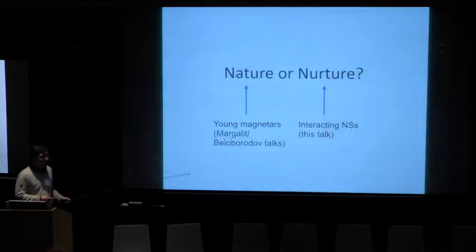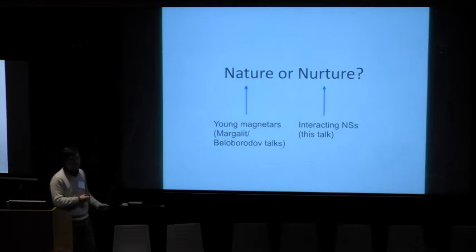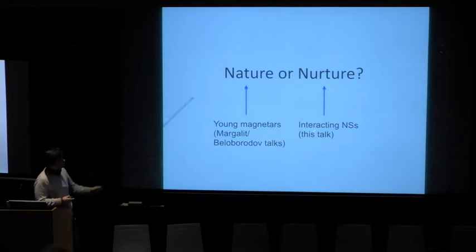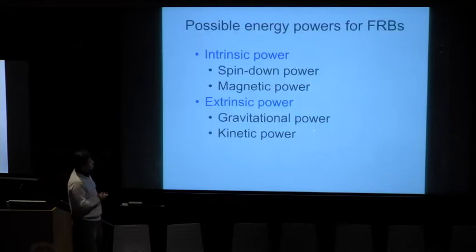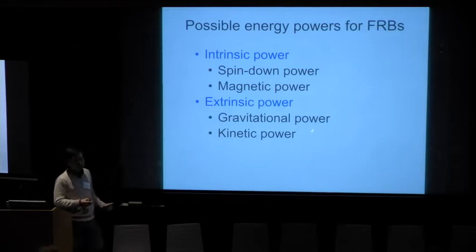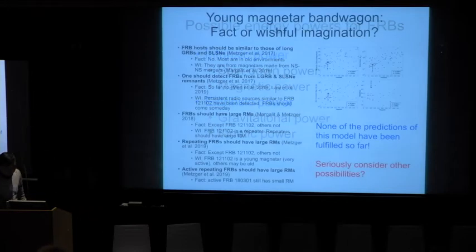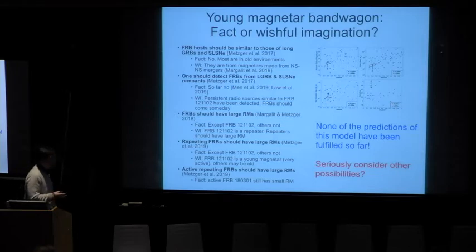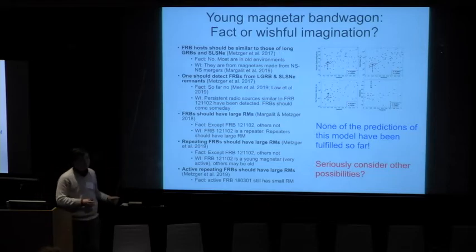All right, so we're back to this question: nature or nurture. The magnetar, of course, belongs to the nature part, so everything comes from the star itself. I'm going to talk about the other category called nurture. So in interacting neutron stars, we need something else. The possible energy sources, as Ben already reviewed, include intrinsic power, which is spin down, and magnetic power, but there could be extrinsic powers, which are kinetic power and gravitational power, which I'm going to use to produce repeating FRBs.